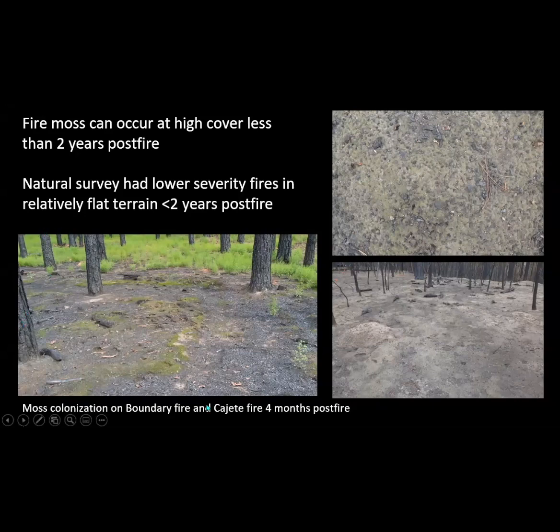And I think this led to that artificially depressed amount of fire moss colonization in those first 2 years. Here we have moss colonization on both the Boundary Fire, and then this is the Cajete Fire, two fires that I'll talk about when we are exploring the fire moss field plot inoculation. And as you can see, there's relatively high moss cover. This one's a little more difficult to see, but this is actually completely covered in Bryum argenteum post-fire. And so I think we just missed that window.